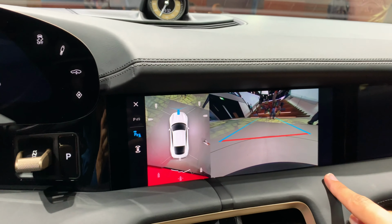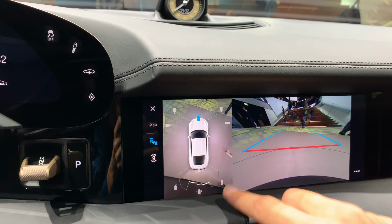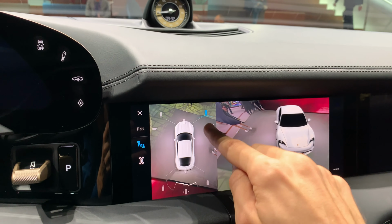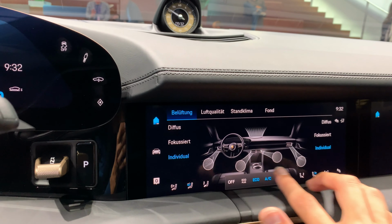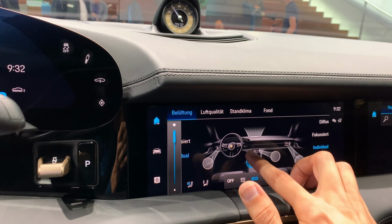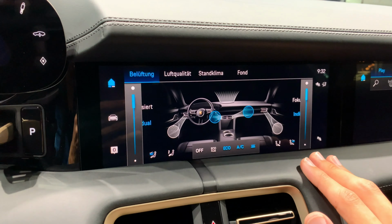And then you have beautiful crispy graphics, as you can see, backing camera. We have 360 view. You can either choose different ones, and then you have this virtual Porsche that changes around so you can see your surroundings. This is the AC blow, so you can direct it where you want it to blow. This is something like in the Model 3.